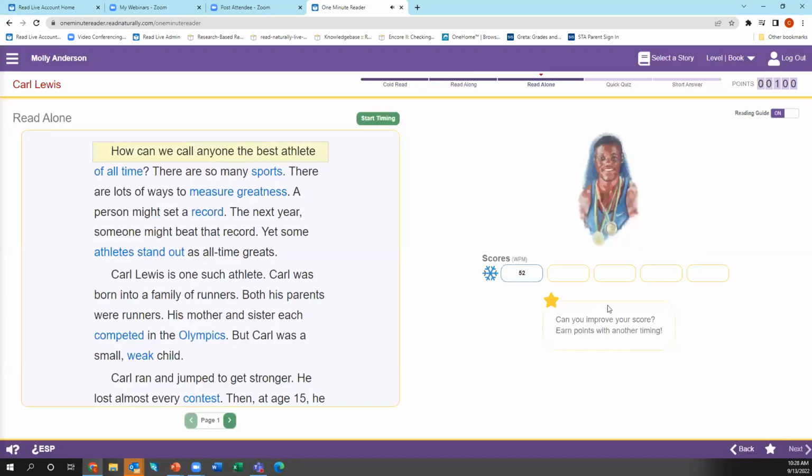Click Start Timing and begin reading. Click Finished if you finish the story before the bell sounds. So now the students are on the read alone, or the practice step. Students have to read, by default, twice. They have to practice at least twice. They can practice more than that. Many students do. I think because there are 4 bubbles, there's a fair number of them who think they need to fill in all 4 bubbles.